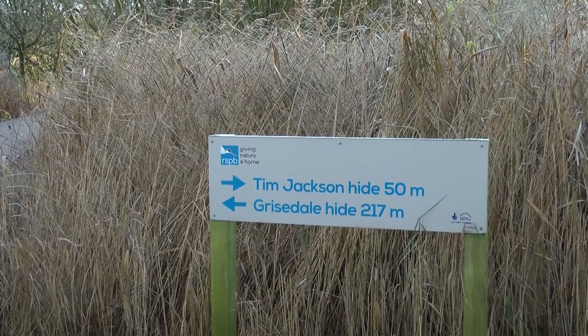Marvellous. We're going to go to the Grisdale Hide to start with, which is a bit of a walk. We'll warm our feet up a little bit. Whenever you come out to places like this in the winter when it's cold and frosty, take a little bag of bird food, some fat pellets, a bit of seed, and just drop it every now and then.